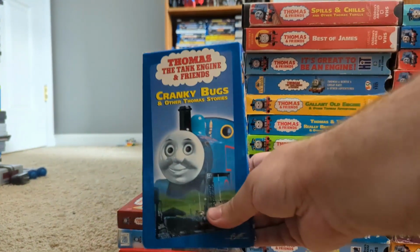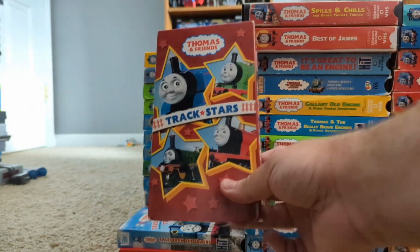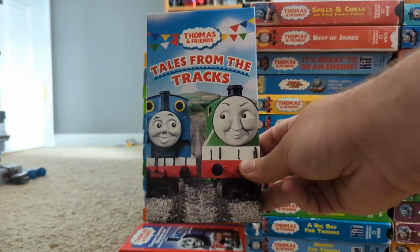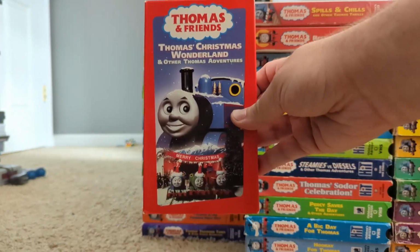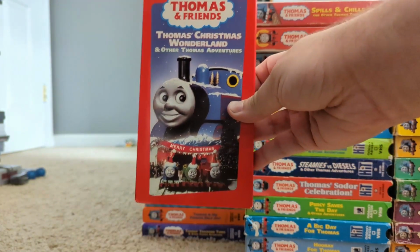Here's a Cranky Bugs with an actual case. A regular case, I should say. Track Stars. The final VHS release for the Americas over here in the States. Tales from the Tracks. One of the rarest VHS tapes I own. And then Thomas's Christmas Wonderland, which is not a shiny metallic red, rather a normal red.